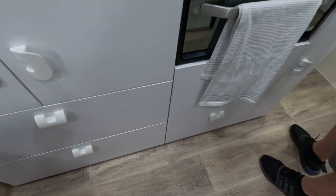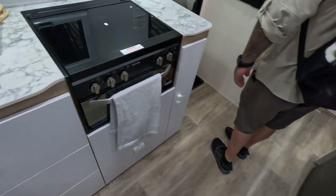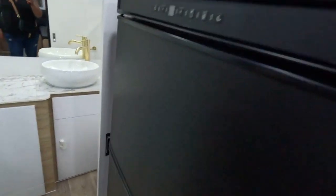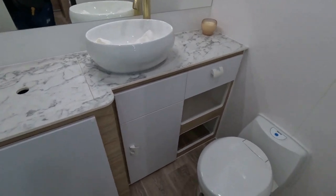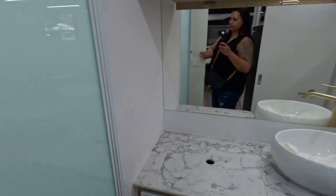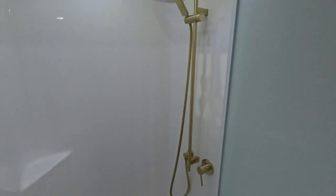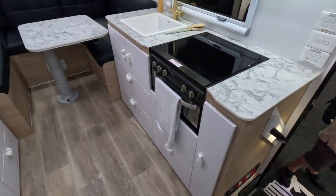Oh, they've got the drawers too. No oven, just a grill. And full fridge, plenty of pantry space. And oh my god, this is like Royal Flair is for royalty. Absolute royalty. Wow. Check this out. This is brilliant.